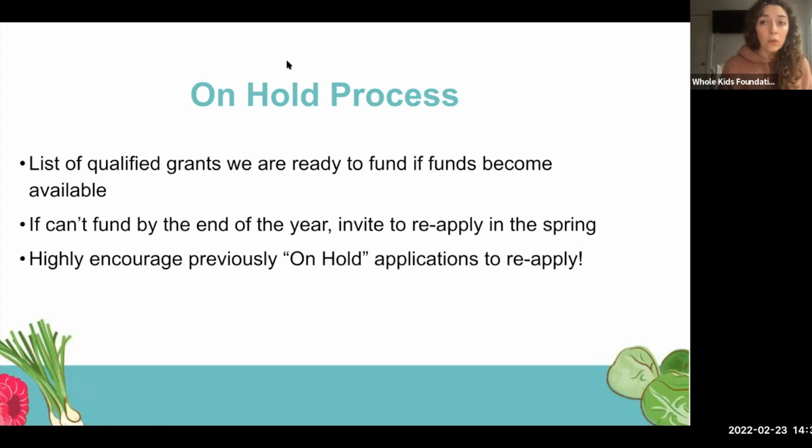And if you were placed on hold, we highly encourage you to resubmit. You can't use the exact same application. You have to open a new one, but you can use much of the same content and just make edits as you see fit. Your garden plan may have changed over the course of the year. Additionally, our reviewers will provide feedback on your application, and that becomes a really helpful tool in updating your application.